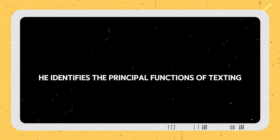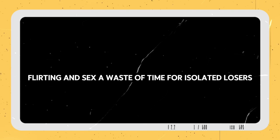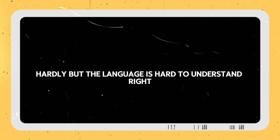He identifies the principal functions of texting: friendship, information, humor, flirting, and sex. A waste of time for isolated losers? Hardly. But the language is hard to understand, right?